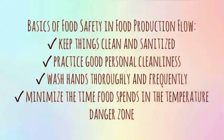Always remember the basic of food safety and food production flow, which are: food is life, but health is lifer. Itadakimasu!